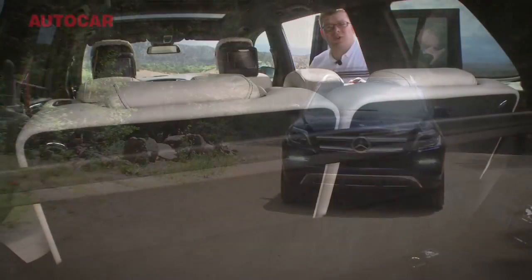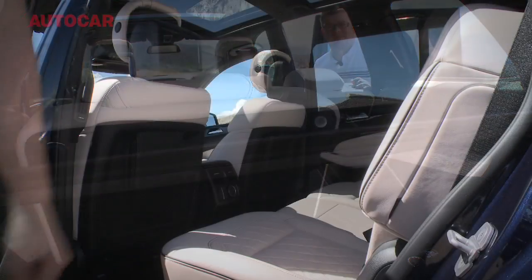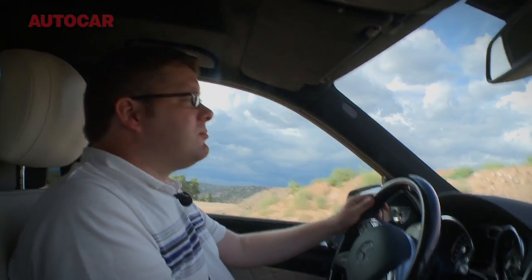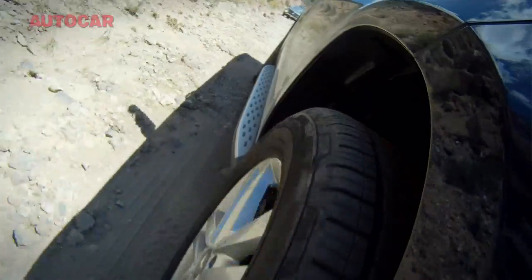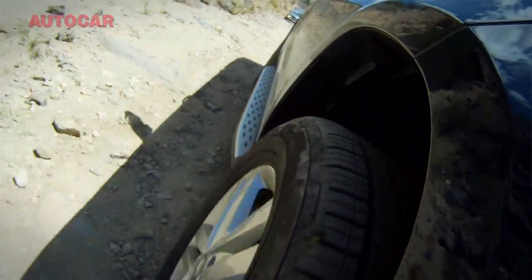The new GL is full of clever and practical technology, such as these electrically folding rear seats. Only an option on this GL350, but one that's designed with the family in mind. Of course, the GL won't just be used for shepherding kids about on the school run or transporting families on summer holiday. It will also be used off-road, like any self-respecting 4x4 should.